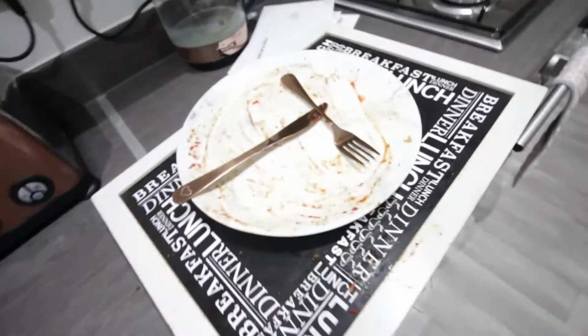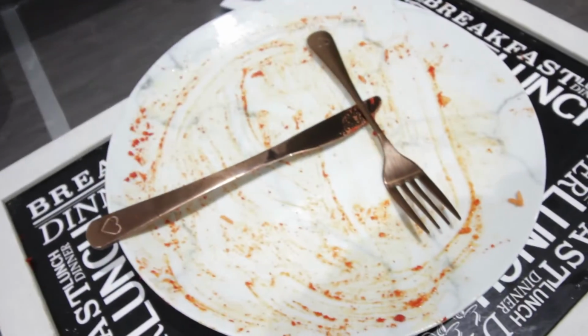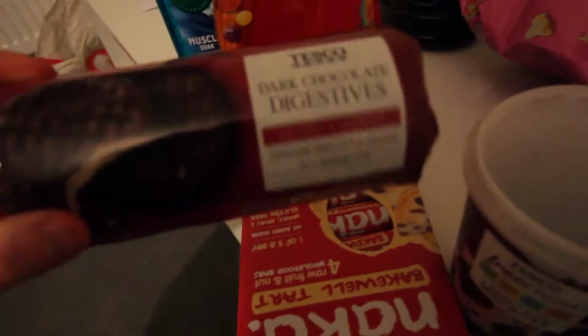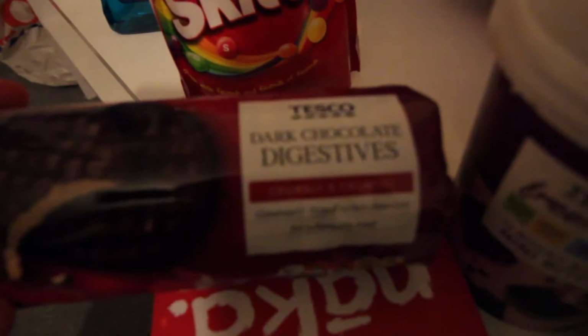Absolutely demolished that. And then for our Valentine's Day gifts, we wanted to keep it a bit cheap because we've just bought a house, so we just spent £10 on each other on random snacks. So as you can see, Nicole bought me some popcorn, some Skittles, these dark chocolate digestive biscuits, some Naked bars, some free from Tiffin slices.